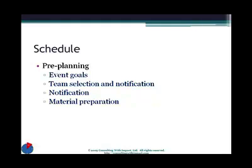There's also some material preparation that may get done. The area may need to get prepared. We may need to get things in for the team to use going forward so that they have a very, very successful event. So there is some pre-planning involved. Then we execute the event, and we'll talk about that execution in a moment.